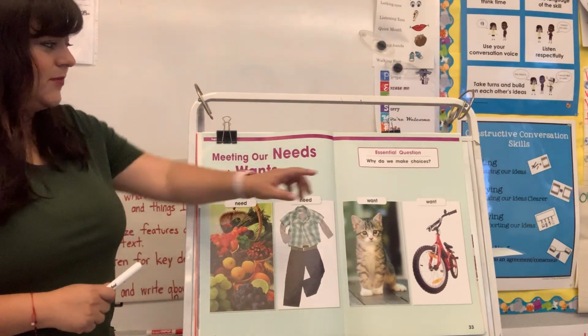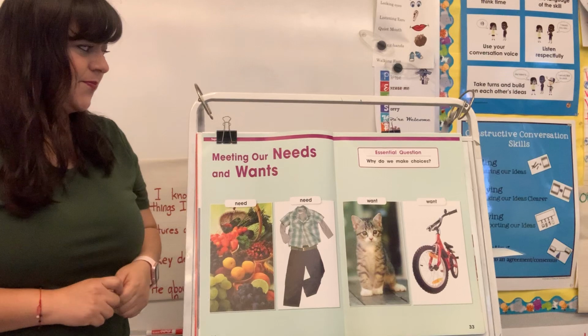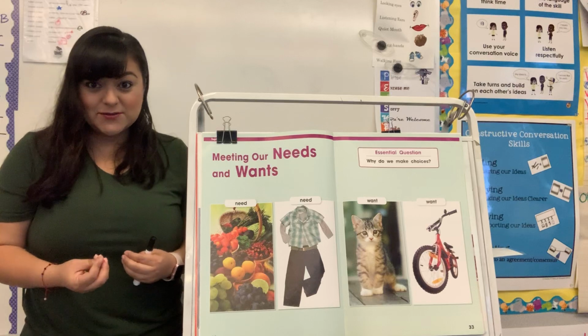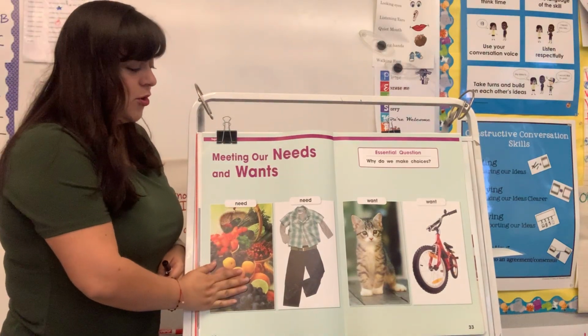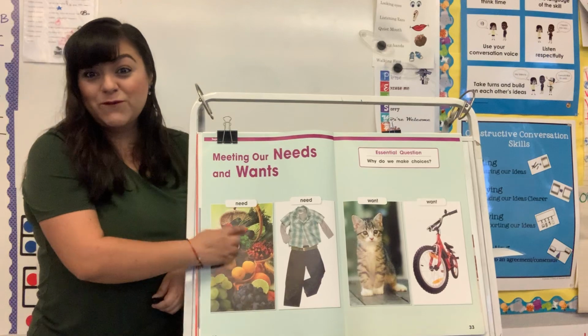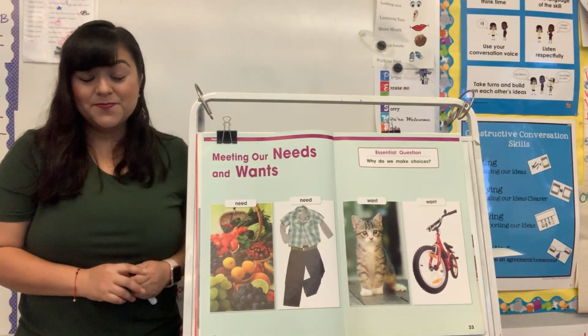Now, why do we need to make choices? Well, we make choices so that we know what we need to survive. So if I have a choice between buying food or buying a bicycle, I'm going to choose buying food first. That's a priority because I need that to survive.